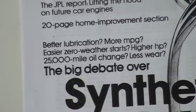Higher horsepower. Well, that's been proven over and over again. If you take an engine that's been running petroleum oil and you do a compression check on it, and then change it to a synthetic and then run it a little while and go back and do the compression check, you will find usually anywhere from a 5 to 10% increase in compression. Well, that attributes to higher horsepower output. The engine is tighter and produces more horsepower. And on dynamometers, that's been demonstrated over and over again.